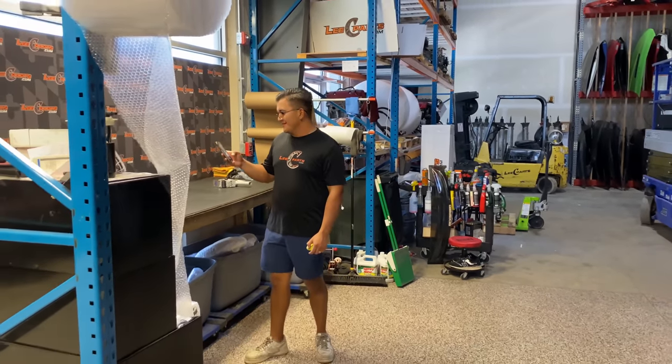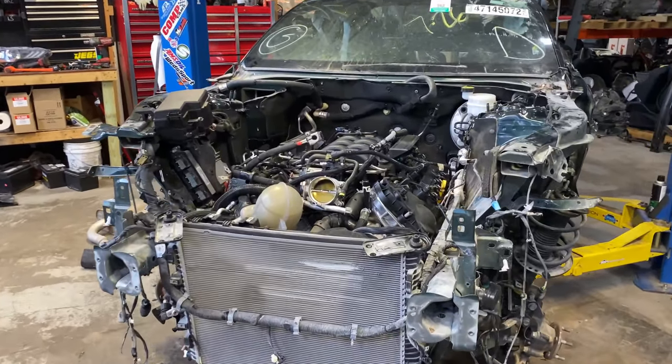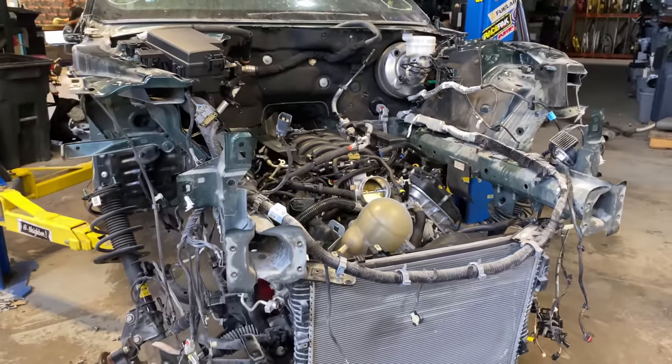This engine's about to come out right now. Tyler made super short work of this thing. It's not even lunchtime today, and this drivetrain is ready to come out. I thought you said it was almost ready. 10 minutes, Fernando. Nope. These are just big, dumb motors. They sit really close to the frame rail. They're no LS.